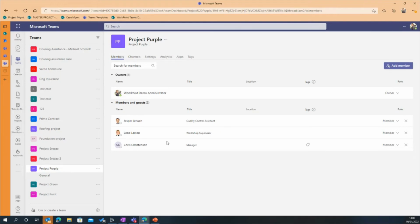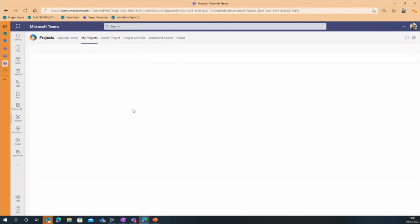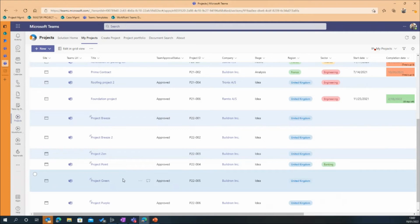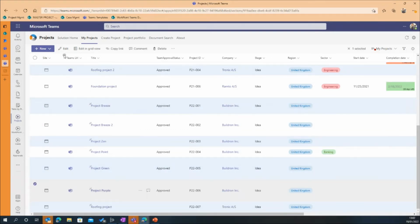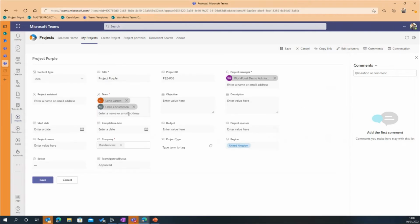Which brings me nicely onto the security as well. As you can see, at the moment, the WorkPoint administrator is the owner, and Jesper, Lona, and Christian or Chris are the members. But I may want to change the permissions. So I can go back again to my projects list, go and find my project purple. In this case, I might actually want to remove Jesper from the team. What this will do in the background is actually use our WorkPoint security engine to set the permissions. So Lona and Chris should be the only ones with access.